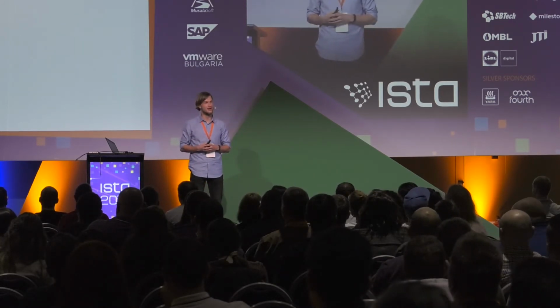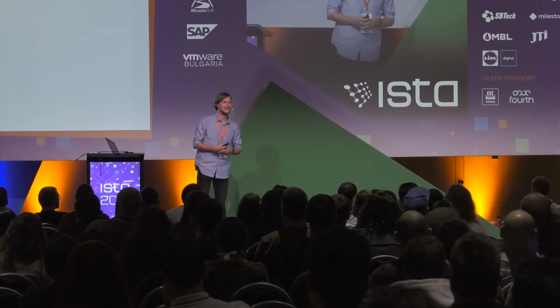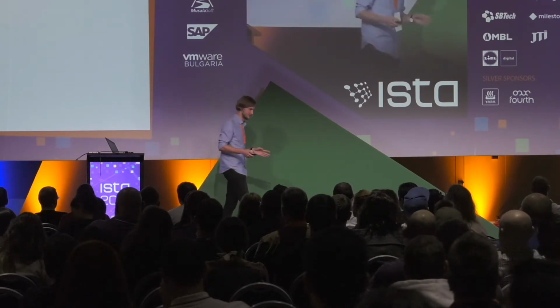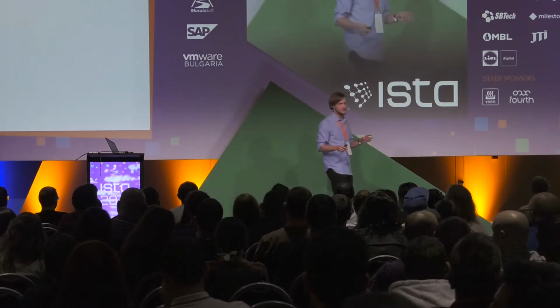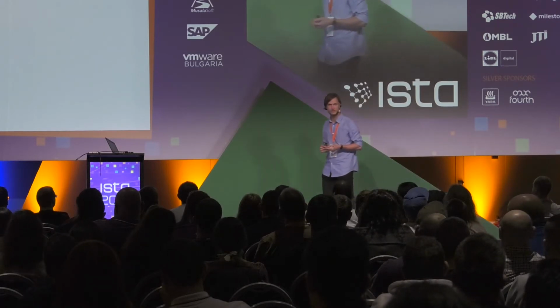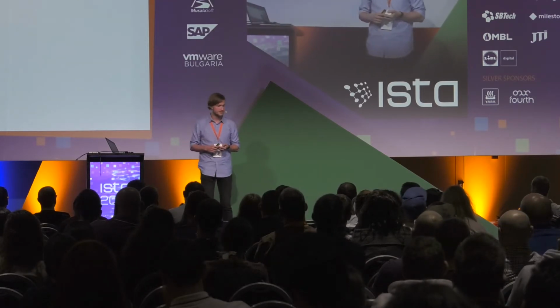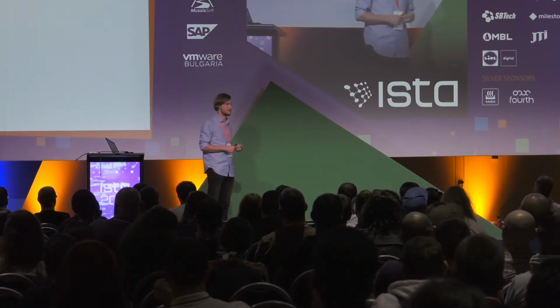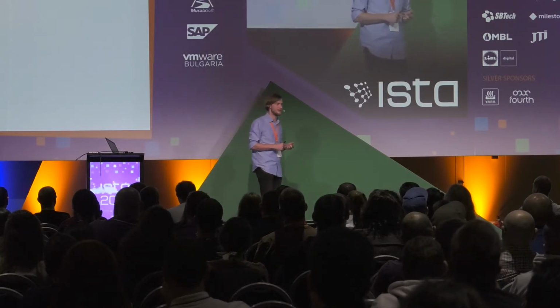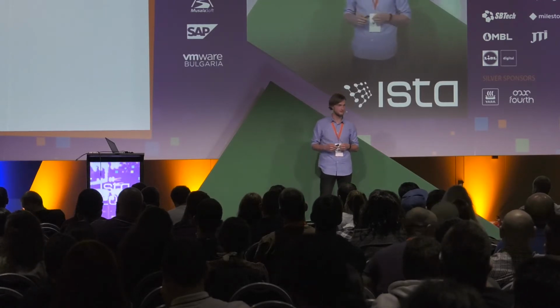Cool. Who knows what Cloudflare is and how it works? Oh, that's nice. A couple of people. For those who don't know, without Cloudflare, you have your own site, and your site is available for visitors. Your site is available for crawlers and bots to index it for search and other purposes, and for bad people, aka hackers, aka attackers, aka someone who doesn't like you and wants your site down.